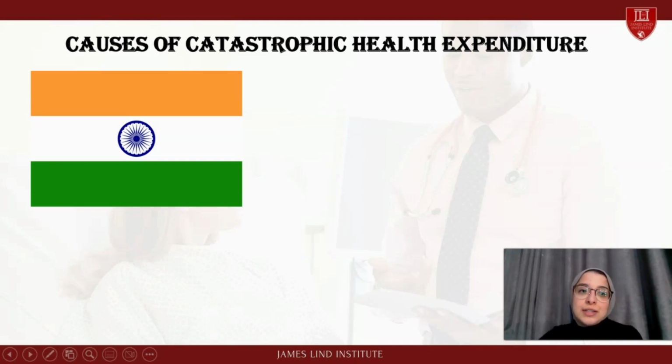A study in India has showed that there is an association between the socio-economic status of the individuals and the catastrophic health expenditure, where individuals with lower socio-economic status are at higher risk of catastrophic health expenditure, which shows a sort of inequity. Also, there is an association between catastrophic health expenditure and chronic illness, where households with chronic illnesses have higher catastrophic health expenditure, the majority of whom were suffering from diabetes mellitus and hypertension.